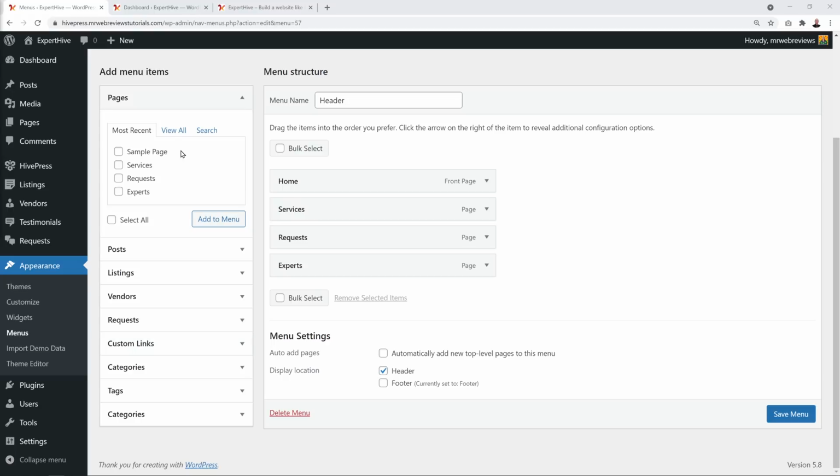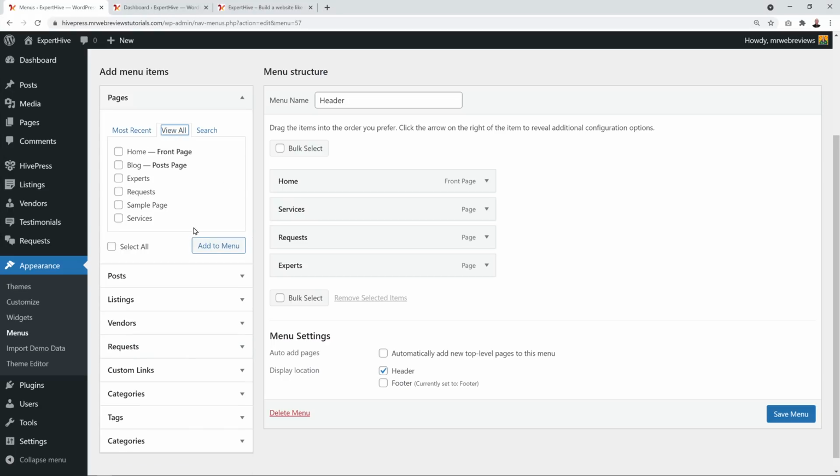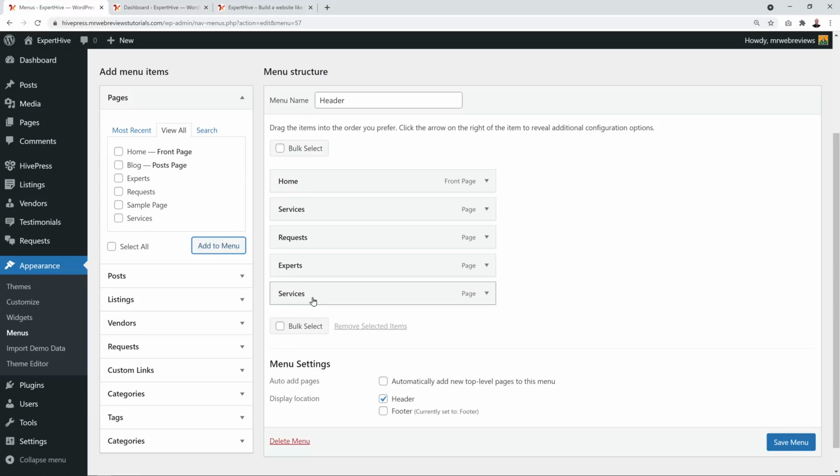So let's just add a page now just to show you how to do this. Basically, if I was to add services here, add to menu. So there you go. Now you have your new page added to the list. Obviously, it's already here, but it's just to give you an example.